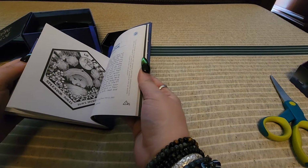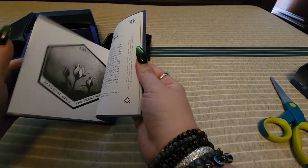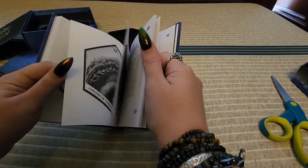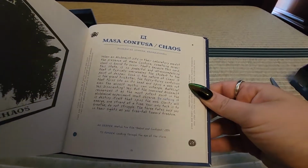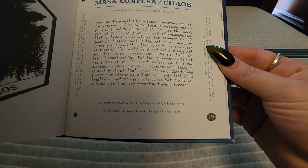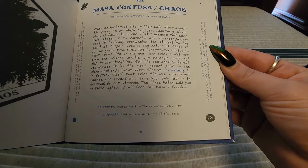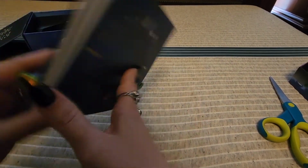You know what I'm looking for? I'm looking for that spider. Where's the spider at? Ha ha ha. Oh, wait, no, that's chaos. Oh, well, let's read chaos. And by all means, pause to read. Love it. Yeah, I am very excited about this.